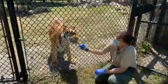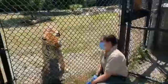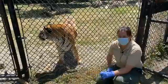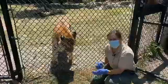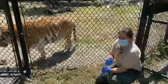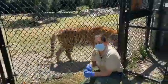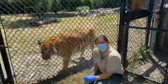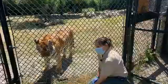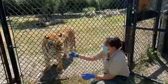We got another question from Martha who wants to know if she has had any cubs. She has not had any cubs. As I mentioned before, she was being sold in the pet trade, so we're not sure what her genetic background is. She is likely a Bengal tiger mix, but we're not sure what she's mixed with, so to avoid inbreeding, she was spayed when she came here.